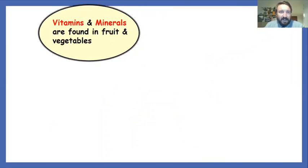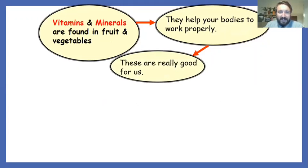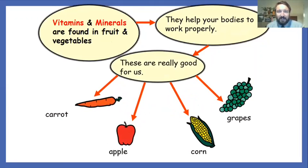Okay, and vitamins and minerals are found in fruit and vegetables. So we've already really discussed this. They help our bodies to work properly. Okay, and definitely as growing children it is hugely important that you get in your 5 a day. Okay, these are really good for us because, well, there we go. There's 5 different vegetables. There you go, and fruits.